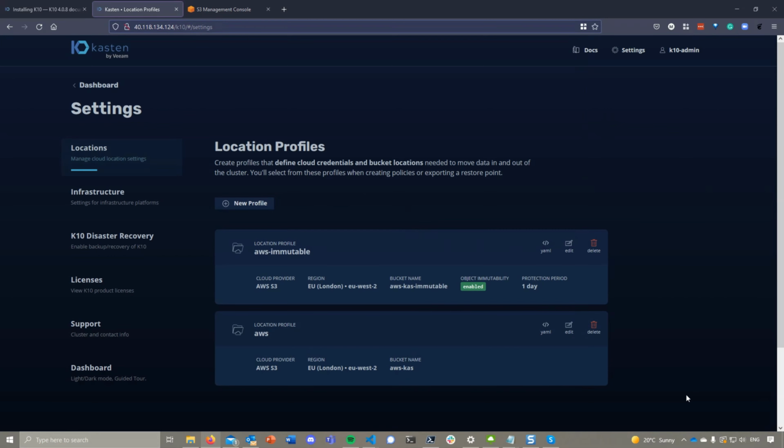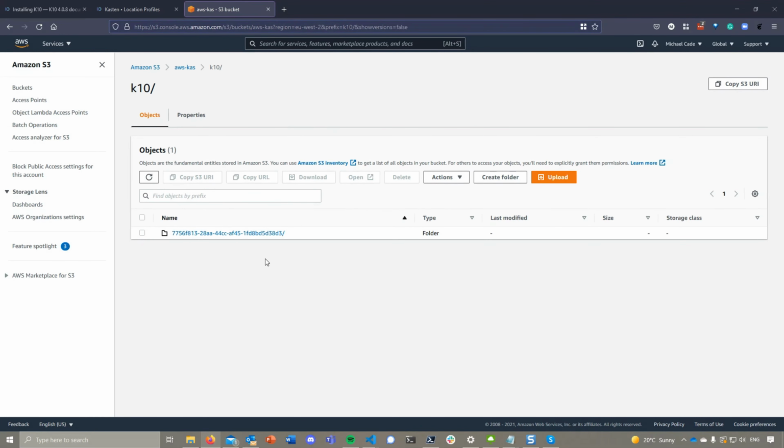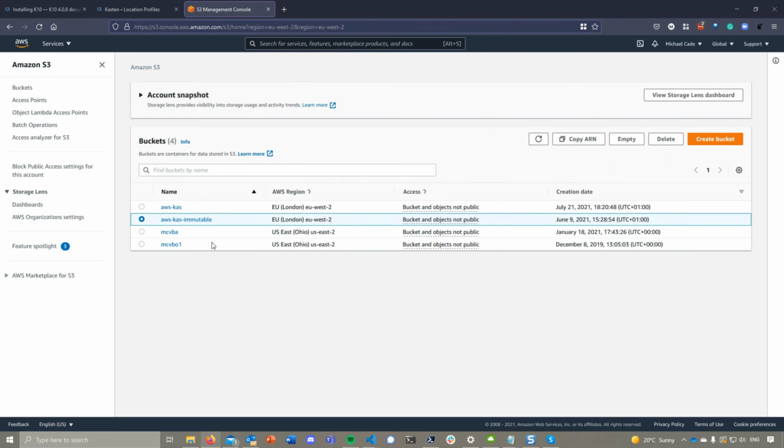As you can see here, I've got a location profile, and I've got two. So I've got an AWS bucket that is purely just in London, and it's just a standard bucket. There is no retention or any object immutability. We're not using the object lock API. And the top one is where I am using the object lock API, and we can see both of those here. AWS CAS is the top one, which is the non-immutable, and then you can see the immutable version here. And I've got some of our K10 backups going to both of those.